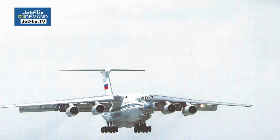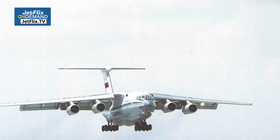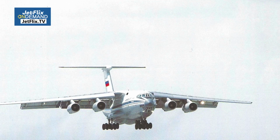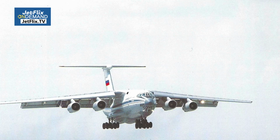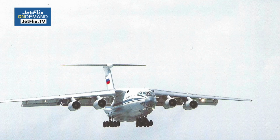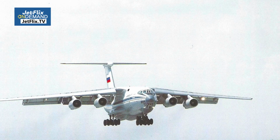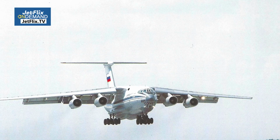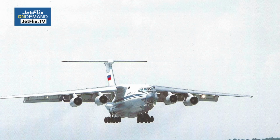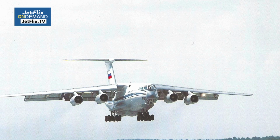The IL-76 is a four-engine jet transport, almost a baby C-141 Starlifter, of which some 960 were manufactured predominantly for the Russian Air Force between 1971 and present day. The aircraft is actually in current-day production, albeit in limited scope. The aircraft was used throughout the former Soviet Union and is currently in operation in large numbers with the Russian Air Force and commercial operators based within Russia and the CIS.